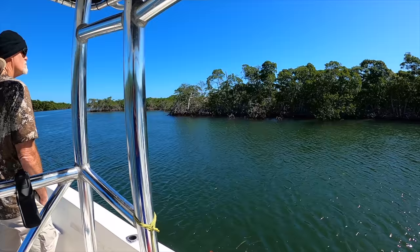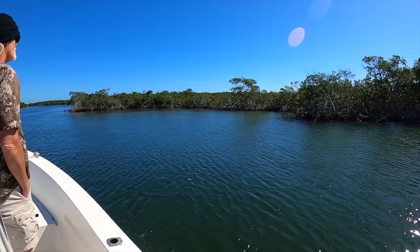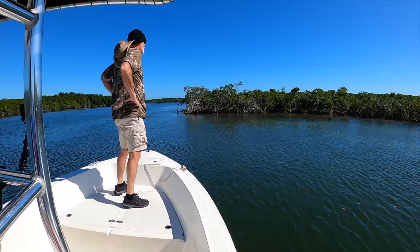So we've come into the mangroves, guys, and we're just gonna run and gun today. Just find random spots, anchor up, throw in. Like, we're kind of at a bend in the canal or whatever you want to call this here, and so we're just gonna try this spot.